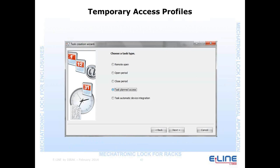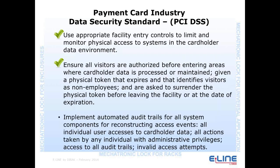A task administration function is available in the Administration Suite software. Here, a security administrator has the ability to create 5 different task programming jobs, including the task planned access. The task planned access allows authorization for specific media or RFID cards for specific devices for a configured time period. The authorization would then expire after that configured time period. The task planned access programming job function fulfills the second PCI DSS criteria.